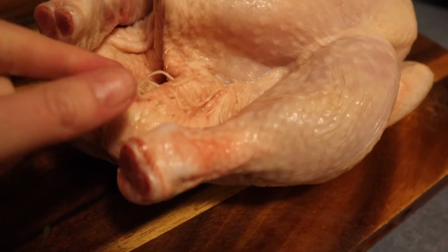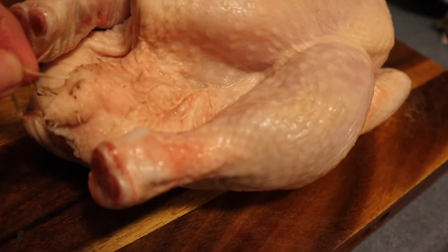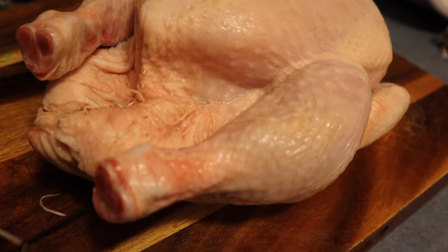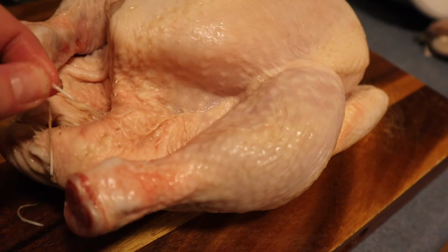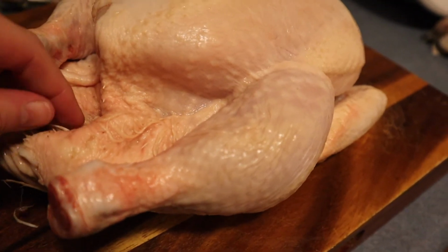This is so gross. There's still unplucked feathers. Oh, that's upsetting. That's upsetting. Oh, I might be back to being a vegetarian in about 3 minutes.